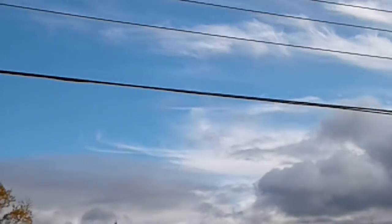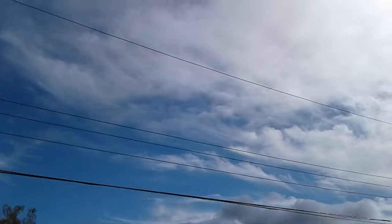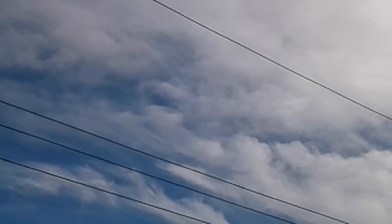But definitely some weird structure there in the cloud. And definitely over that way as well. But I thought I'd get that on film. That object that's in the cloud is still there, but it's harder to see because there's more cloud cover in front of it, obviously. But I thought I'd just get some of this on film.